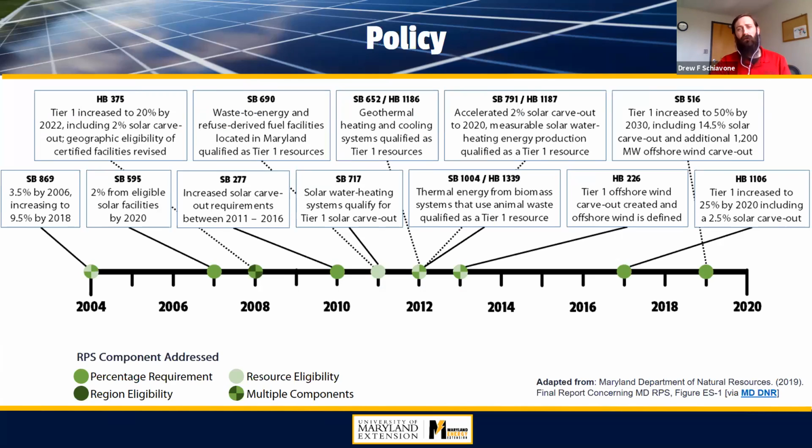And what's unique about this is we do include a solar carve out. 14.5% has to come from solar. So this is particularly relevant to our discussion today, really pushing the state forward in solar development. And again, now we're having to keep up with that in terms of permitting and where the solar installations are put in.